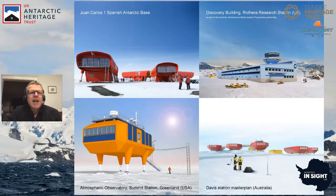As a result of designing Halley, we've then moved on and designed a number of other stations in polar climates. As I mentioned, we've worked with the Spanish, we've worked with the US in Summit Station in Greenland. We're currently developing a master plan for Davis Station for Australia in East Antarctica. And again, working with the British Antarctic Survey on this building on the top right called the Discovery Building, which is a building for science and operations and will become the nerve center of BAS's operations from Rothera Station.